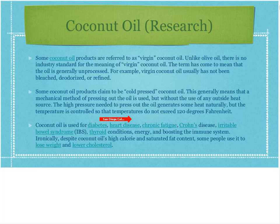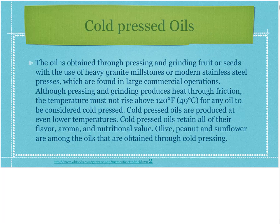So you're supposed to lose weight, but according to Ayurveda, kapha is not going to lose weight on coconut oil because it's so cooling and it's sticky. So that is another piece of research that I just wanted to talk about. And cold pressed oils, very important. There's this whole thing about cold pressed oil.